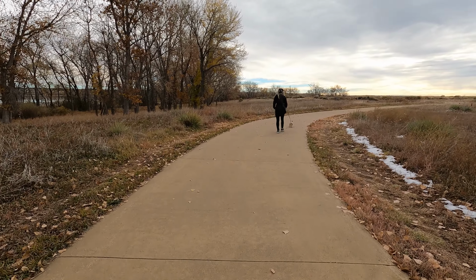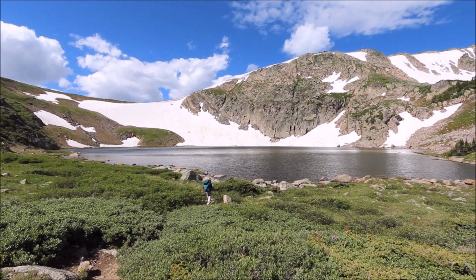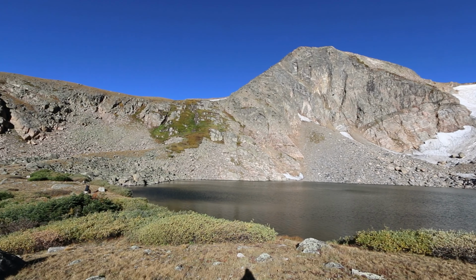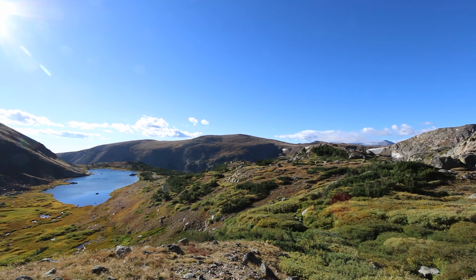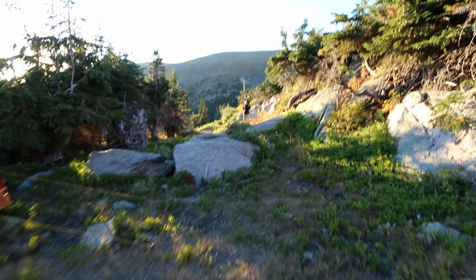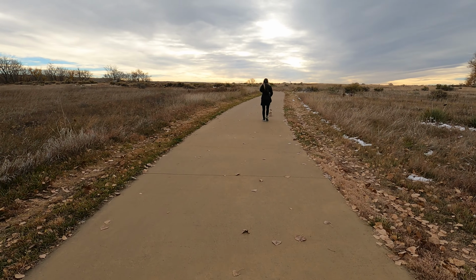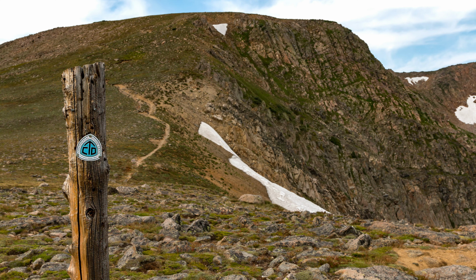There is the King Lake. There is Bob and Betty Lakes. You can visit all of those lakes all in the same day, or definitely a great backpacking destination. And from that area you can go up and over the High Lonesome Trail, which is part of the CDT, and take that over to Granby if you really wanted to.